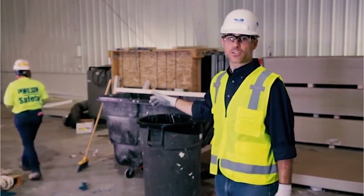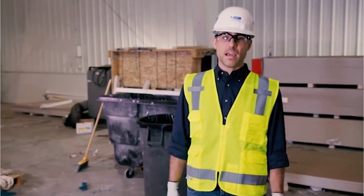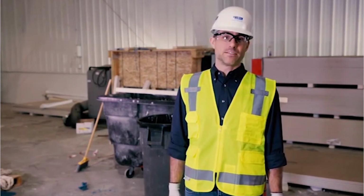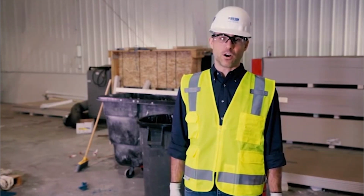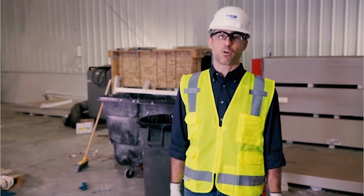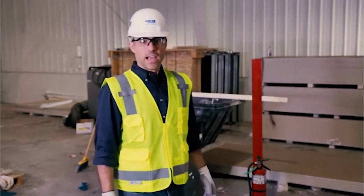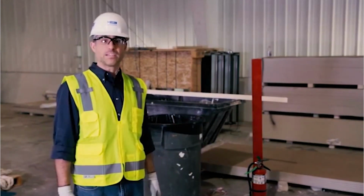Please check with your project superintendent because this project may be a smoke-free campus. If not, smoking is only allowed in designated areas. And we shouldn't have to say this, but the use and possession of alcohol, drugs, and firearms is prohibited on our job sites. Also, don't forget, for any hot work activity, employees must have a fire extinguisher within 10 feet.